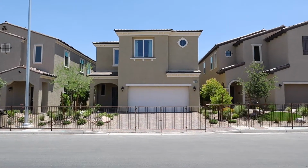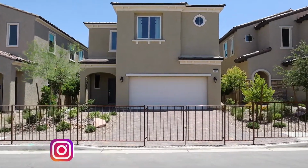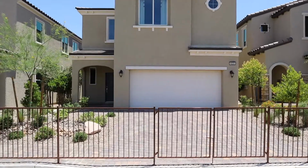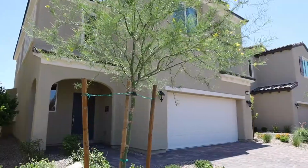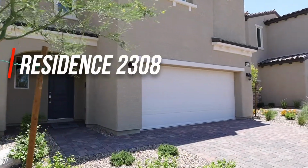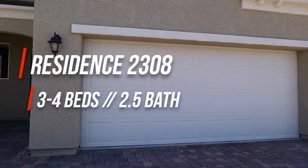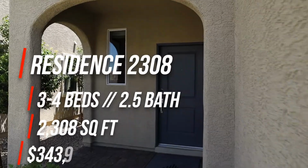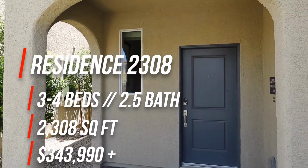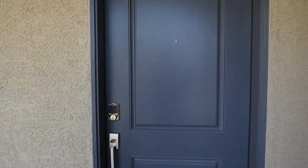Today we're out at Grandview. This is a new community by Century in Southwest Las Vegas, just off of Blue Diamond and Fort Apache. And today we'll be taking a look at the Residence 2308. This one's 3 to 4 bedrooms, 2.5 baths with a 2-car garage, 2,308 square feet, and starting at $343,990. So let's head on in and take a look.